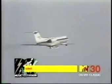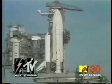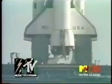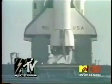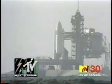T-minus 4 minutes, 30 seconds and counting. Once we get the APU start, we have a total of 12 minutes of hydrazine supply for running the APUs prior to a liftoff. Everything going very smoothly in this count. The APU start is complete. T-minus 4 minutes, 10 seconds and counting. As preparation for main engine ignition, the main fuel valve heaters have been turned off.